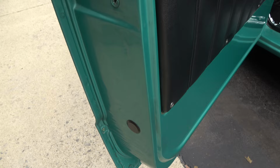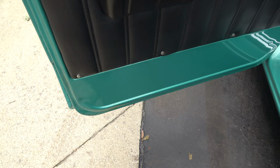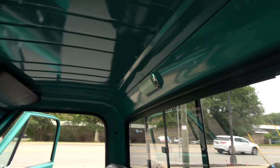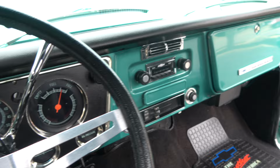Door skins are nice and clean. I think that might be the original paint in the jambs, guys. New carpet, new sill plates, bucket seats with a buddy seat. That's pretty cool. Again, rear slider, tilt column with a sport wheel, 7,980 on your odometer. It's a tach-equipped truck. I think everything on it was working. Retro Sound radio, owner's manuals in the glove box.